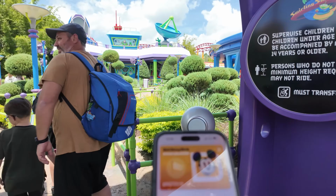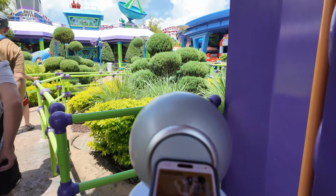But now that we're in here, I think it is time to head to our next Lightning Lane, which is going to be for Alien Swirling Saucers. It's kind of got us crisscrossing the park all around, so we're going to be doing a lot of steps today. Have your bank cards ready this time. Lightning Lane number 3.